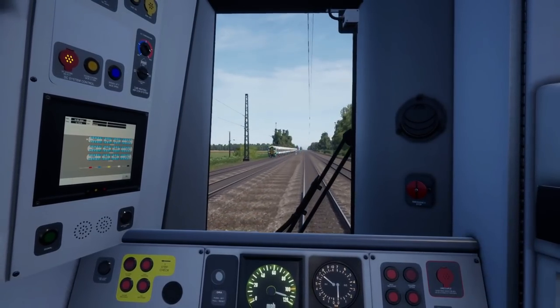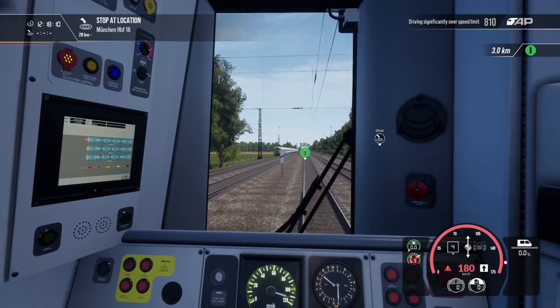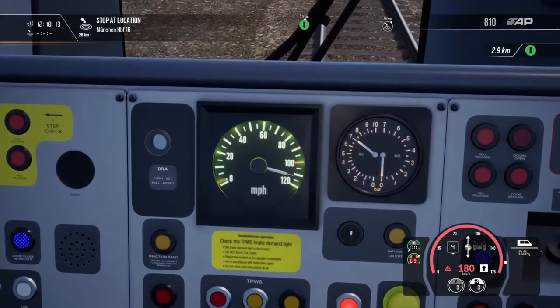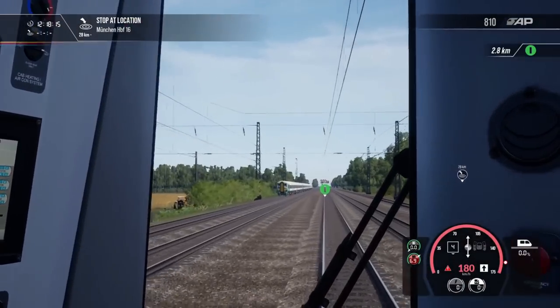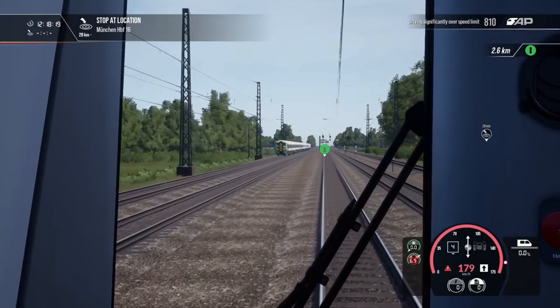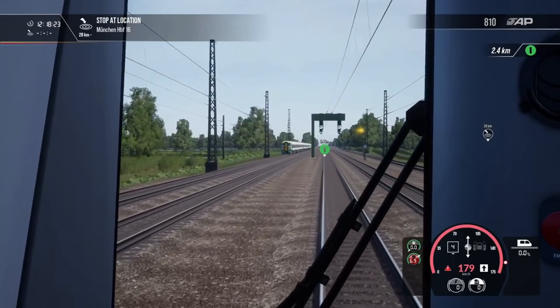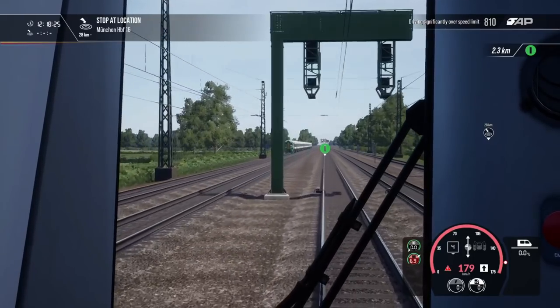Let's hope we can still do it. We have still got 28 kilometers to go. We're going 180 kilometers an hour. But look, the Southern is just edging away from us. I am very confused by that. Very confused.